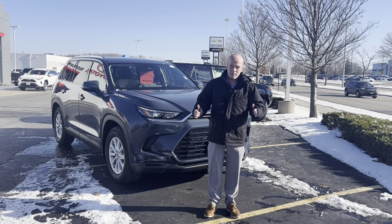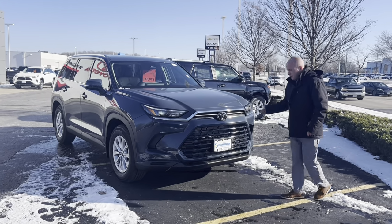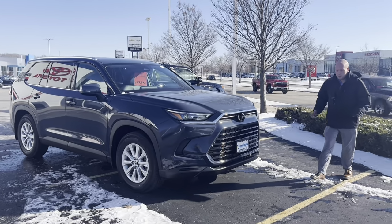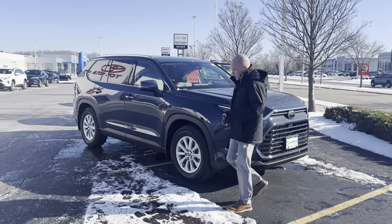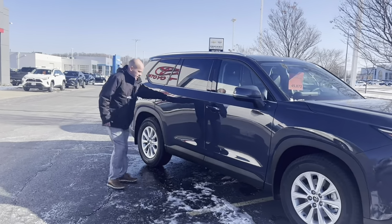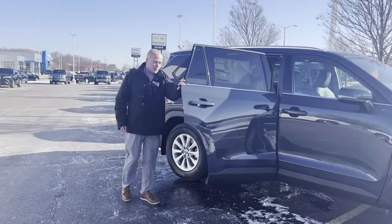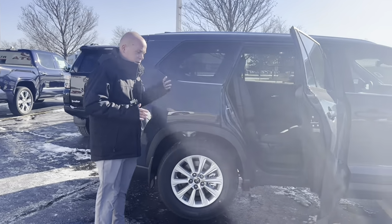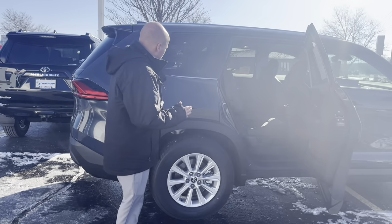This solves that problem. As you can see, we got the new styling for the Highlander. Absolutely slick, just a classic look. Ultimate road trip machine, you got plenty of space, quiet comfort, everything you're looking for. But the star of the show is definitely going to be back here. As I mentioned, this is a Highlander with more space and usable third row.